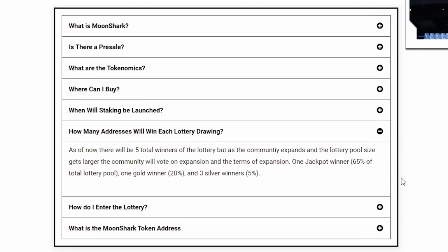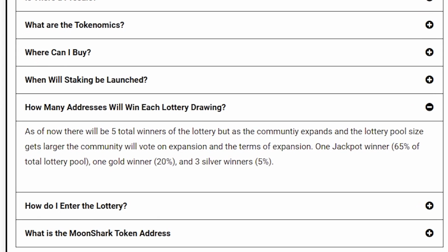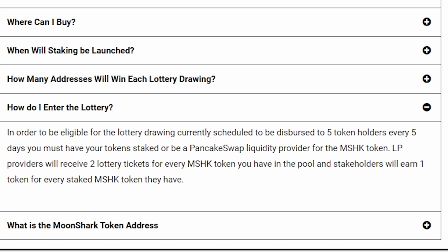But as the community expands and the lottery pool size gets larger, the community will vote on expansion and terms of expansion. And there is one jackpot winner with 65% of the total lottery pool, one gold winner with 20%, and 3 other winners with 5% each. In order to participate in the lottery pool, you will have to be a Pancake liquidity provider, and every provider will receive 2 lottery tokens for every MoonShark token they have in the pool.